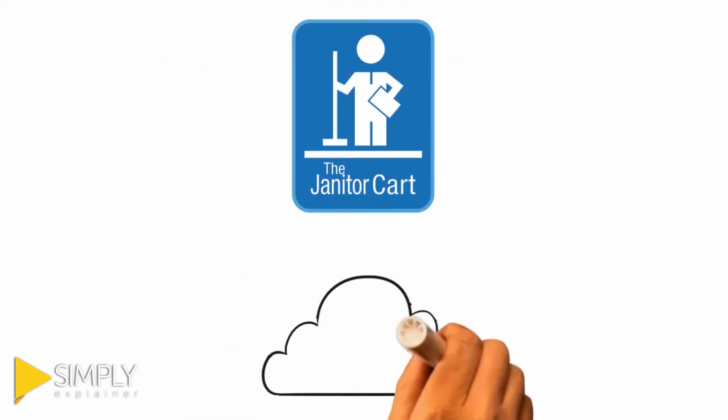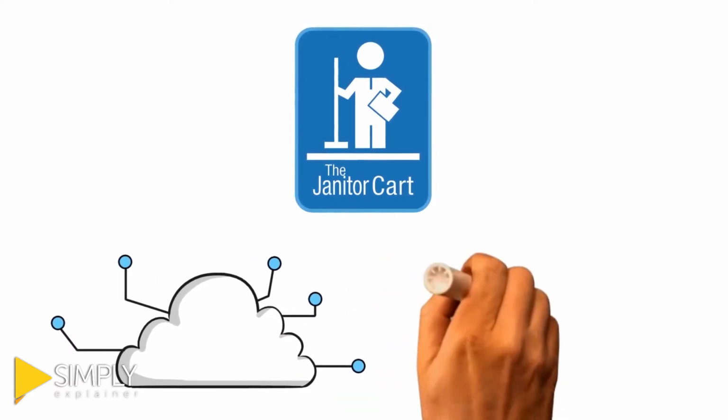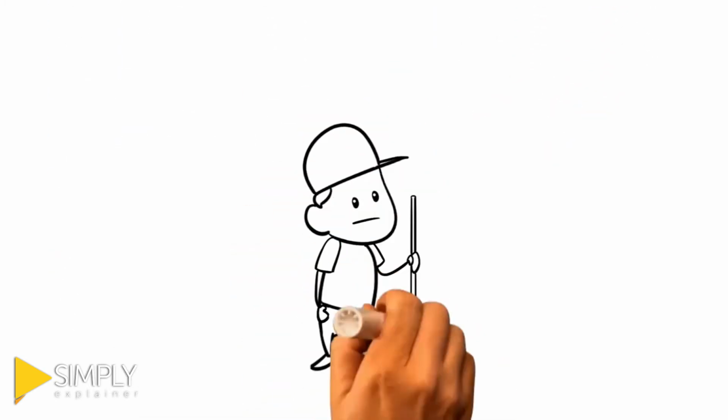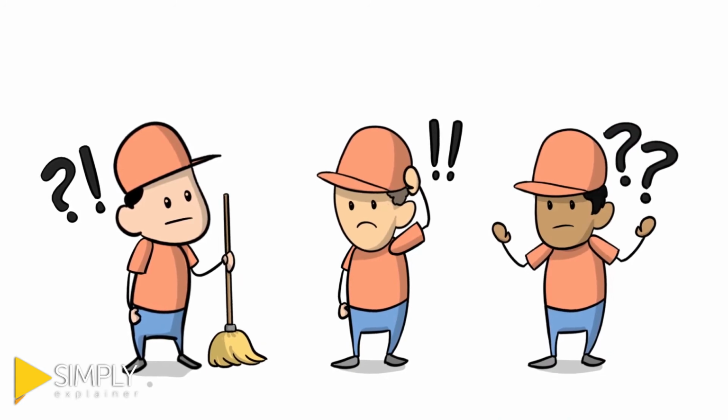That day is now here. The Janitor Cart is a cloud-based commercial cleaning operations management tool which focuses on eliminating the "I didn't know hows," "I didn't know I was supposed to's," and "I forgots."